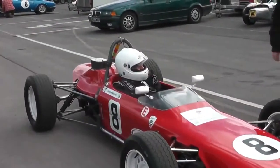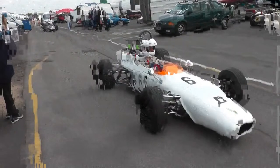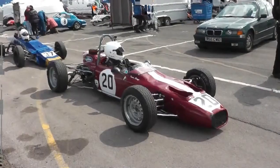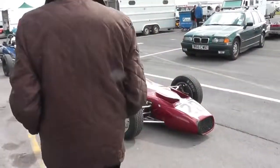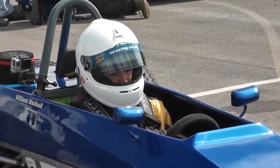Really good for slipstream. More drivers who may be in next, fifth place on the grid, Stuart Baird in his Merlin Mark 11A. And he did a time of 1:25.515. Baird wasn't quite able to go with the front group at Donington. He'll be looking to do that here at Thruxton.